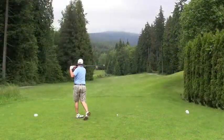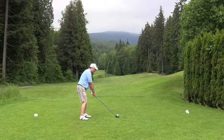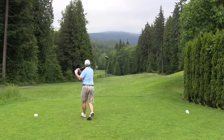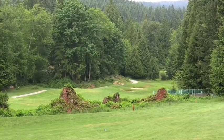Number 15 competes with number 4 for most difficult hole. It's a 547-yard uphill par 5 with a wide environmental hazard at the long end of the landing area. Dead straight. A par here feels like a birdie.